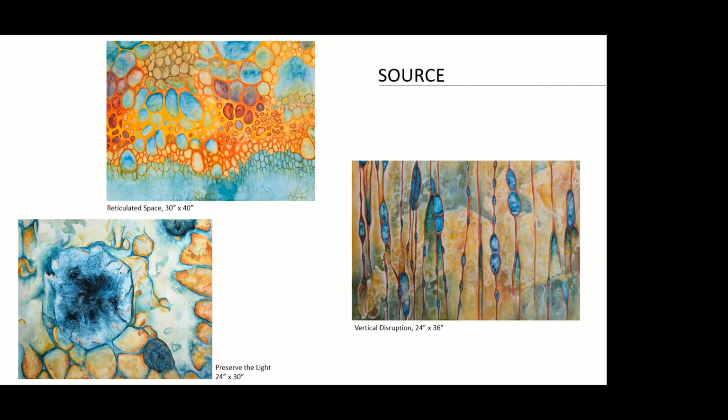plants, because fossil fuels are the remains of plants and animals that have decayed and become compressed under the earth, and that decomposition process produces the energy for oil and for natural gas. That's the source of fossil fuels. So I started looking at the sources. That's why this series is called Source. And I was really drawn to these microscopic images of the xylem and phloem of these plants. That's what I decided to focus on.